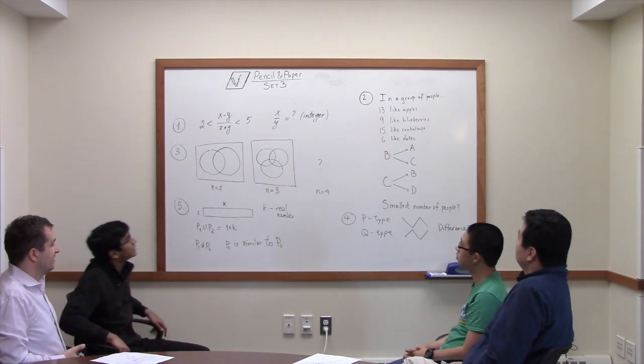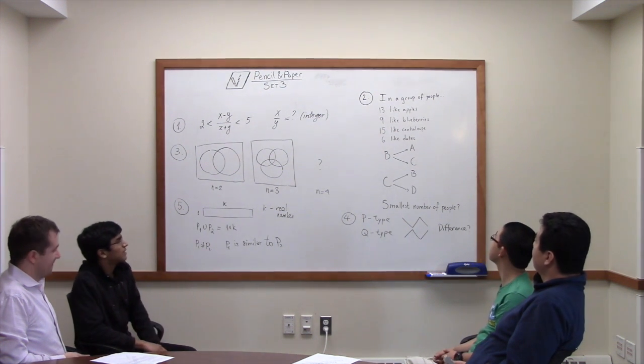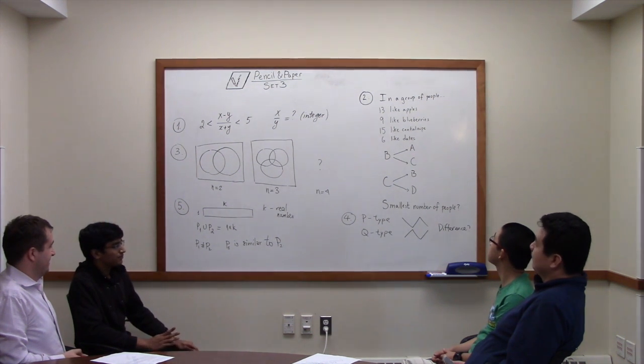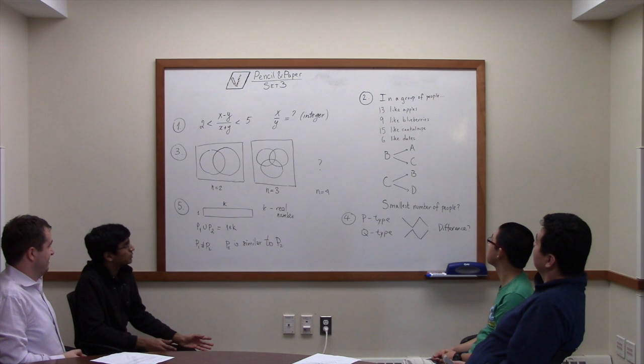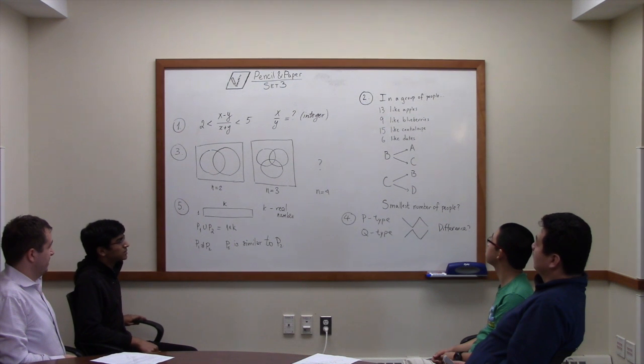And we get number 2. So number 2, we have a group of people, 13 of them like apples, 9 like blueberries, 15 like cantaloupe, and 6 like dates. And we also know that of all the people who like blueberries, they either like apples or cantaloupe, but not both. And of all the people who like cantaloupe, they either like blueberries or dates, but not both. So the question is asking, what is the smallest number of people that's possible in this group?